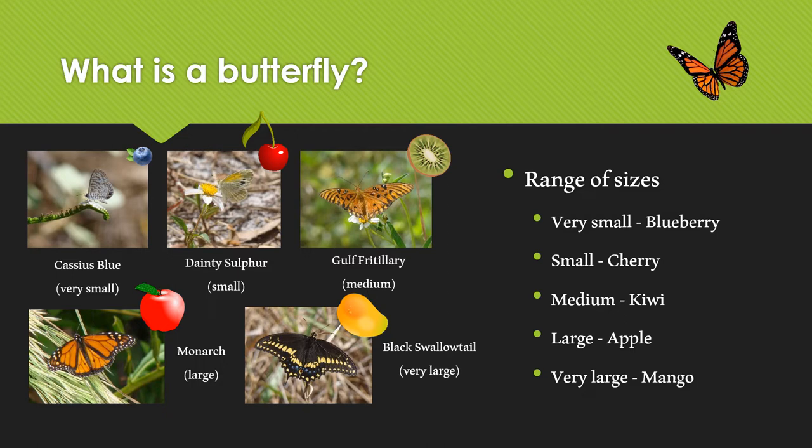So butterflies that are very small in size are going to be about the size of a blueberry. So if you open the palm of your hand and imagine a single blueberry sitting in the palm of your hand, that'll be about the size of a very small butterfly. The example shown here is one of the blue butterflies, the Cassius blue, which we'll talk about more a little bit later. The next size up, the small butterflies, are about the size of a cherry without the stem. So again, open up the palm of your hand, imagine a cherry sitting there, and that'll roughly be the size of any butterfly that I refer to as small.